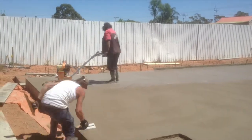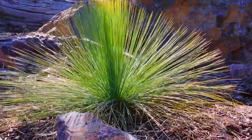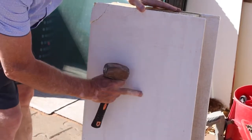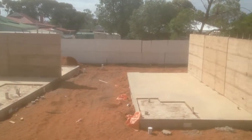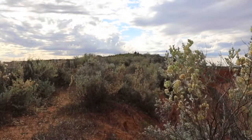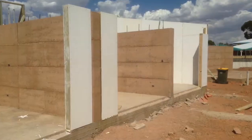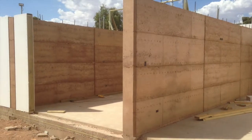Secondly, the building site, the local environment, and how different building materials perform within that environment. Thirdly, we considered the cost and life cycle of the materials and the ease of construction. Port Augusta has an arid or desert type climate, meaning long and very hot summers and cold winters. We need to be able to keep the heat out in summer and the warmth in during winter.